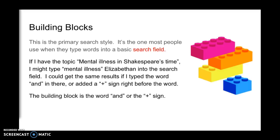When you go to Google or a database and type a word or words into the search field or box, you are probably going to wind up using this search style, building blocks. You build on a basic search when you add more descriptive words. This can give you either more results or fewer results depending on what you type in.